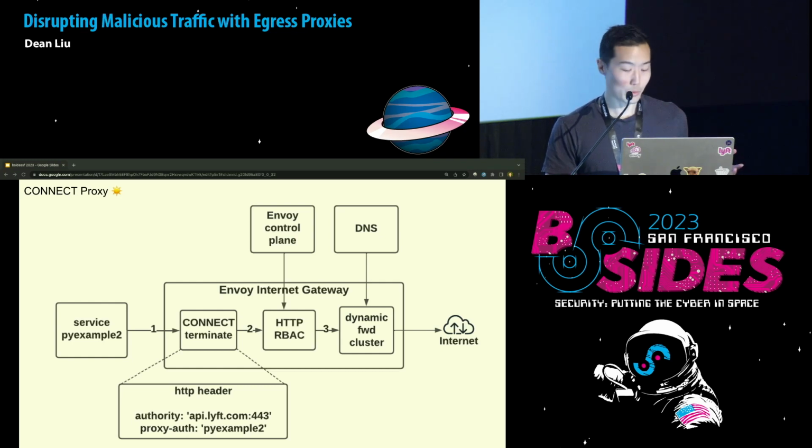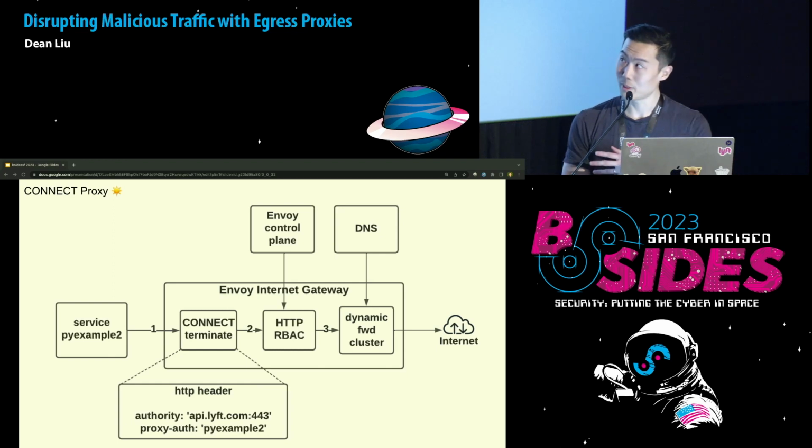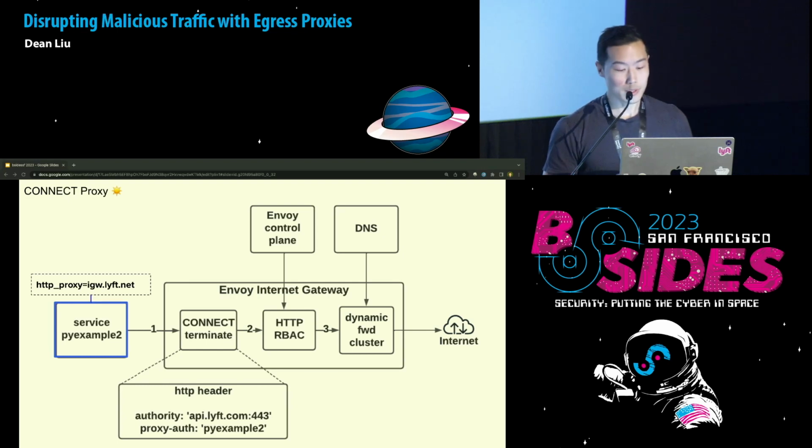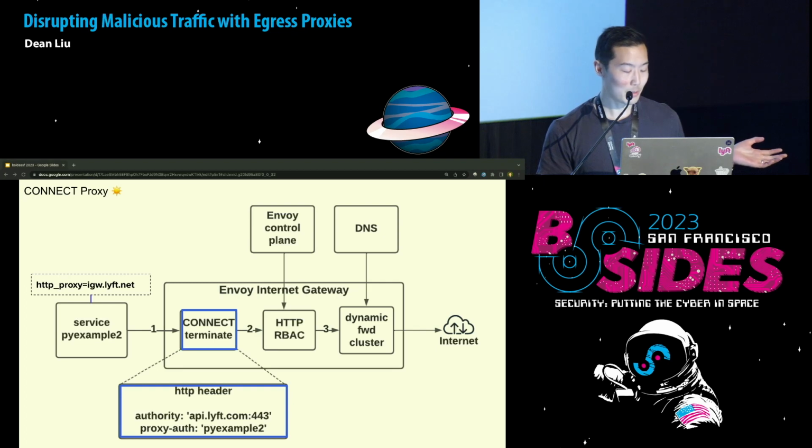What happens when a web request occurs? Starting from the left side over here. A service wants to make a request out to the internet. It's going to see these environmental variables injected, so it knows it must make a connect tunnel out to the internet gateway. The connect gateway is going to receive this call, and then it's going to terminate there, and then see this tuple of the downstream host that's making the call, in this case, Python example 2. And then it has the upstream host that it wants to connect to.